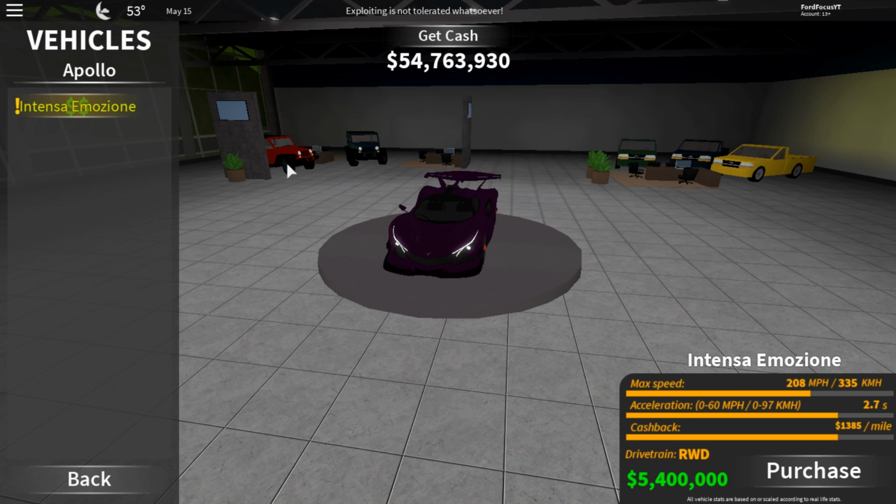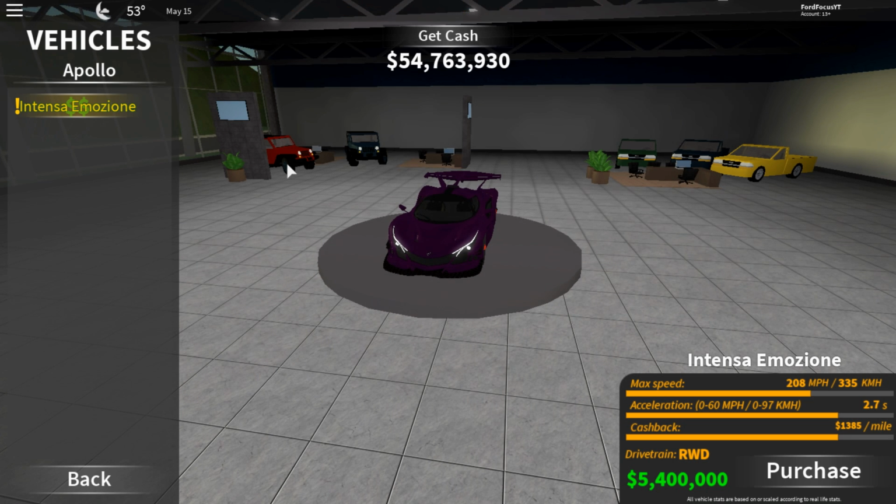Now, max speed is a little disappointing, only 208 miles per hour for its level, as the price tag is $5.4 million. 2.7 seconds 0-60, so that's good. And a cashback of $1,385 a mile, which is a little higher than some of the other hypercars in the $4 million range, with a rear-wheel drive drivetrain. So anyways, let's purchase the Apollo IE.